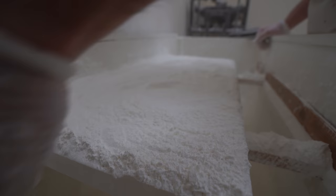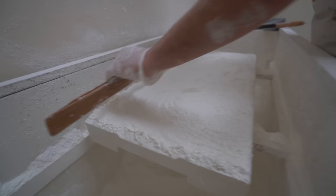So we're just doing that to make sure there's no pockets or gaps in there. Break all that.